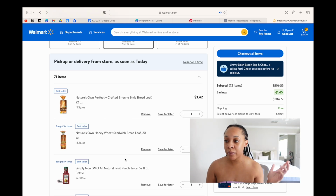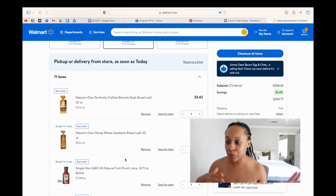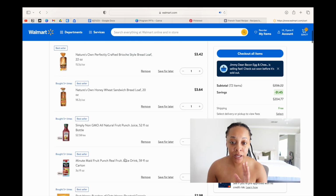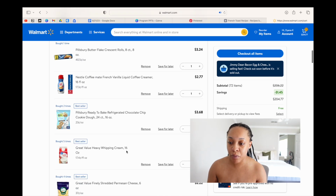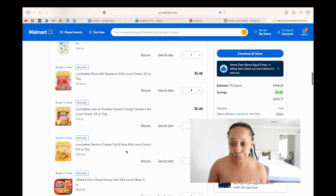All right, so my husband is just not gonna find me today because I feel like I'm tired, but I did go through and I added everything to my cart. Now, as you can see, I am $4.77 over budget, but that's fine. I'm just gonna pull it from my buffer account. And it's a lot better than what I have typically been spending. But you can see here the price of everything down here in Arkansas.